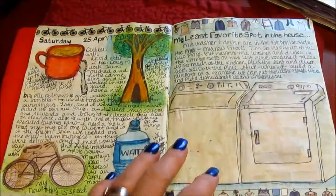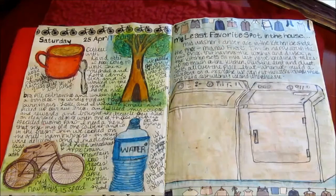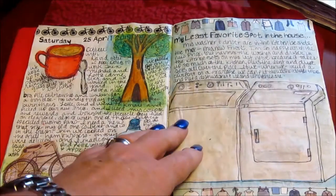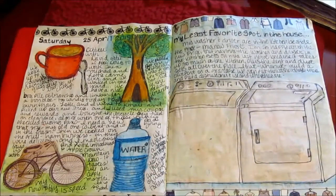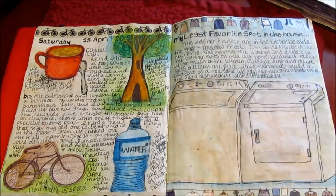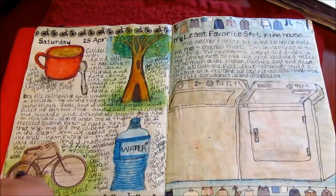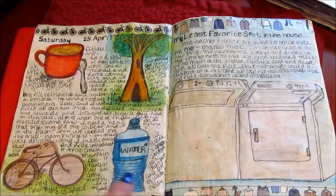So, and then the next one was my least favorite spot in the house. My washer and dryer are in the kitchen. I hate that they are in the kitchen. We got our new fridge in. We went and got it Saturday, and it's in my other one. But I drew my least favorite spot with a laundry washi tape, and I am now out of this, and I love that washi tape. So I'm going to have to get some more. I got my bicycle, and that was from a piece of scrapbook paper. I wasn't going to try to attempt to draw it because I had a lot to do that day.